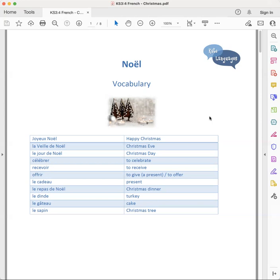Some verbs you might find useful to practice: célébrer, to celebrate. Recevoir, to receive. And offrir, offrir is to give in terms of giving a present, or to offer. It literally means to offer, but you use it with giving a present. Okay, in the texts we're going to be using these in the past tense as well. So I'll just go through those.